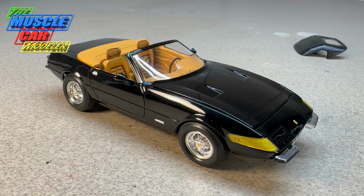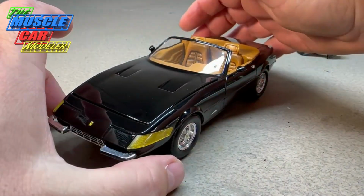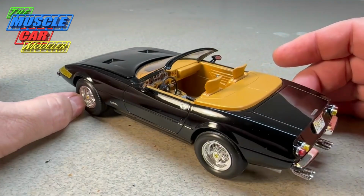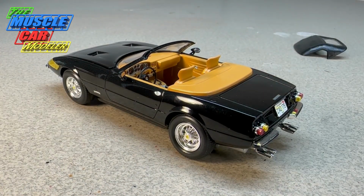365 GTB4. That was the fastest car in its time. It was a 175-mile-an-hour car. Did 0 to 60 in 5.3 seconds. It was a fast car. At that point, the only one to beat it was when the Countach came out shortly after that. But this was a very fast car and very different car from what Ferrari was producing compared to some of their other cars. So it was a little bit of a departure, but not quite into the supercar category, but getting there. And a pretty interesting car.